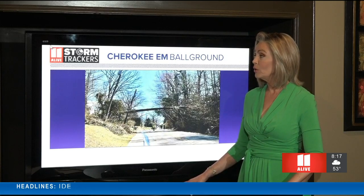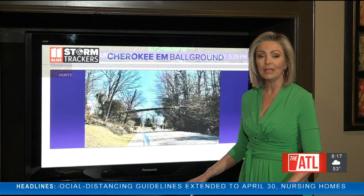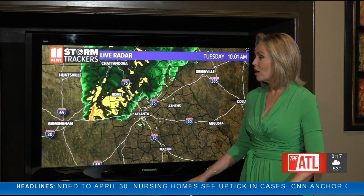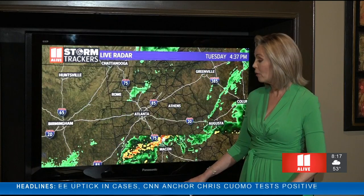So we're looking at conditions that have really improved this afternoon and evening as that line is moving out of Georgia right now. So we saw those really gusty winds up around 76 miles per hour as they blew through.